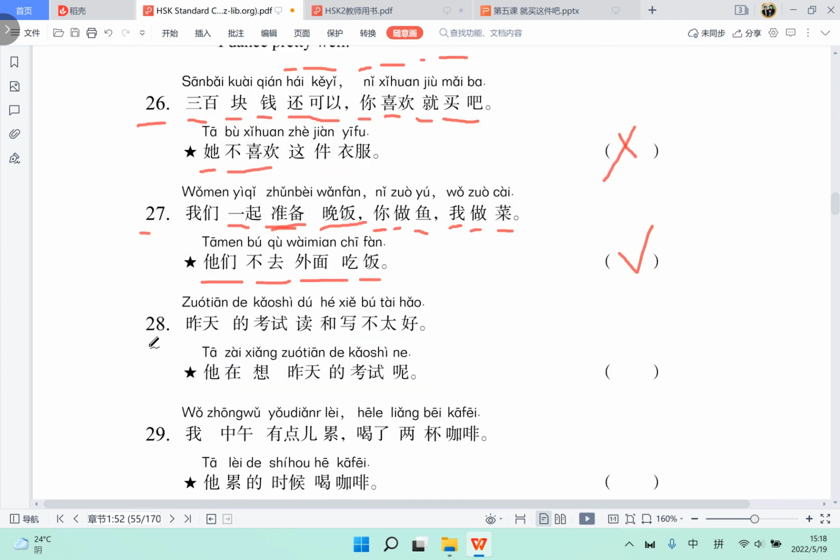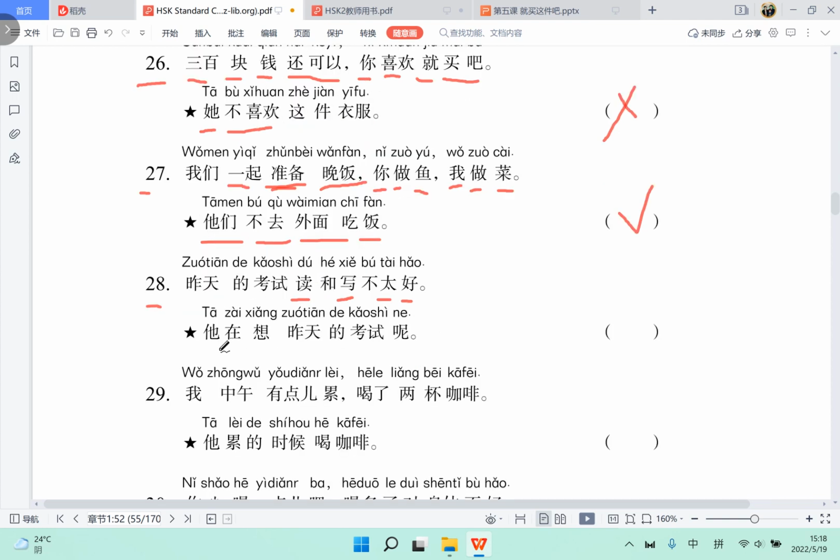对的. And 28. 昨天考试的读和写不太好. So yesterday's examination, read and write, not too good, right? 不太好. So it's good, but not that good, right? And 他在想昨天的考试呢. So 在什么什么呢? Action in progress, right? So 想 think. So he is thinking about yesterday's examination, right? He said something about yesterday's examination, so he is thinking about it.